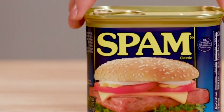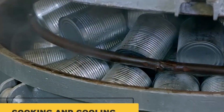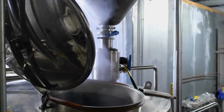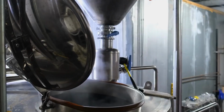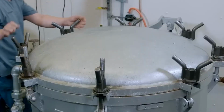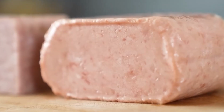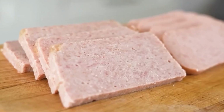Even today, the U.S. is one of the world's largest consumers of canned tuna, with millions of households keeping a few cans in the pantry for quick, healthy meals. The process of making canned tuna is just as fascinating as Spam's, though it starts in the ocean. Massive fishing vessels catch species like skipjack and albacore, which are most commonly used for canning.